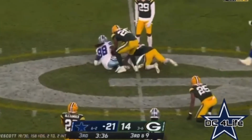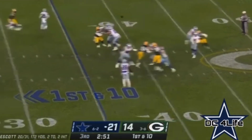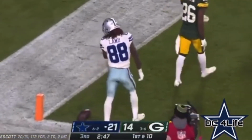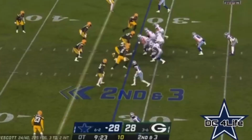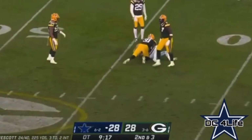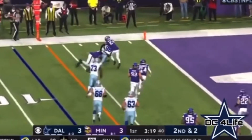Out to midfield. Pollard back in the game. Fake it to him. Deep drop. Prescott lofty one. He's got it. Lamb gonna walk in. Touchdown, Dallas. Prescott back over the middle. Caught. Oh my goodness. Despite a hit from Amos. Over to Lamb. Able to slip out of the hit.